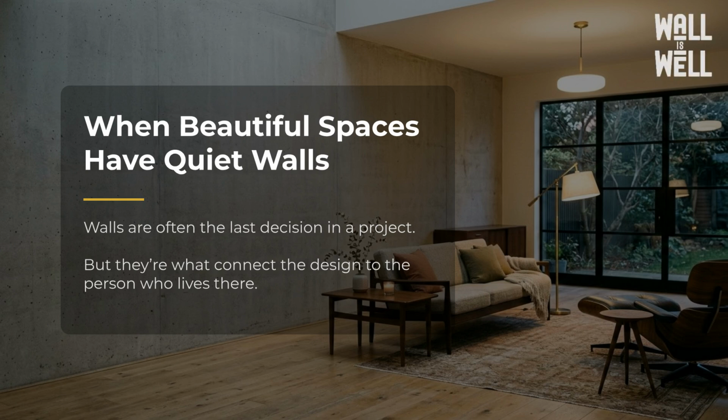Walls are often the final piece of a design project, yet they are the essential connection between a space and the people who inhabit it. When a beautiful room has quiet walls, it is an opportunity to bring the design to life.